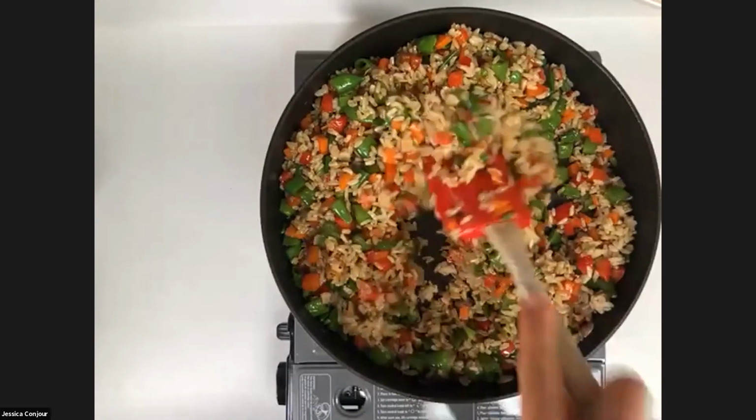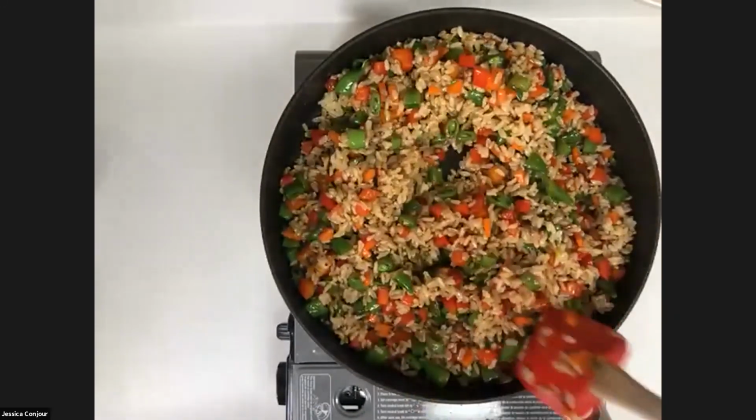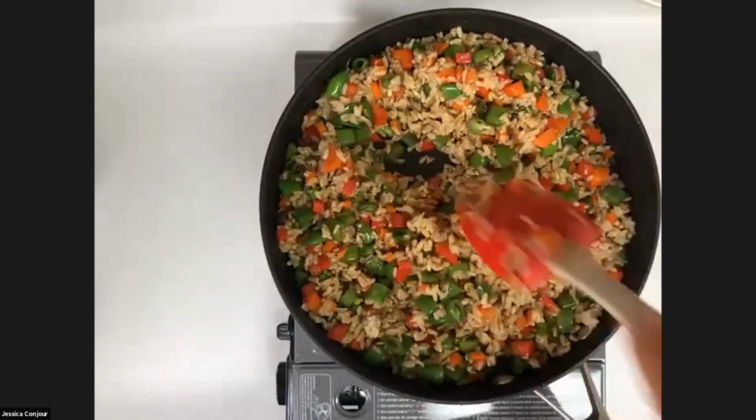I think perhaps we have crushed red pepper or a little pinch of cayenne would be good. Oh yeah, that's exactly what I was thinking, adding a little extra spice. All right, so we've got that mixed in. Now our eggs are going to join the party again. We're going to put those in.